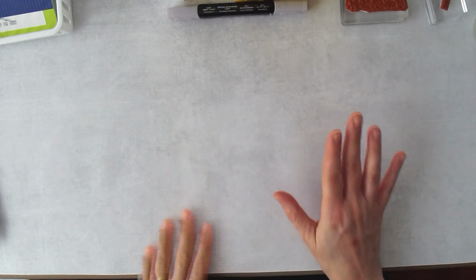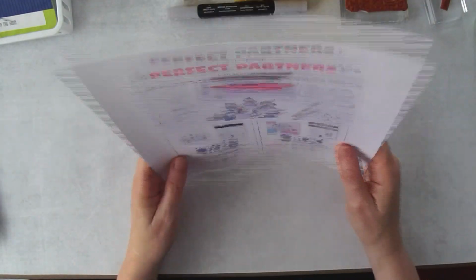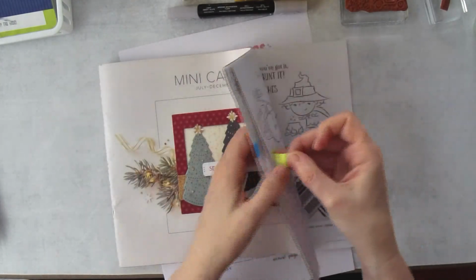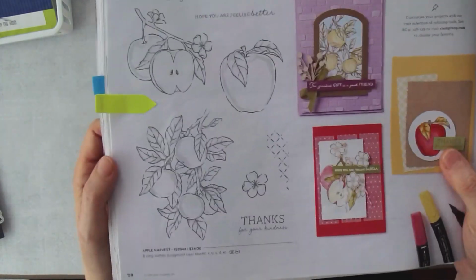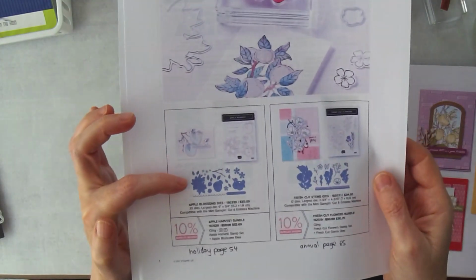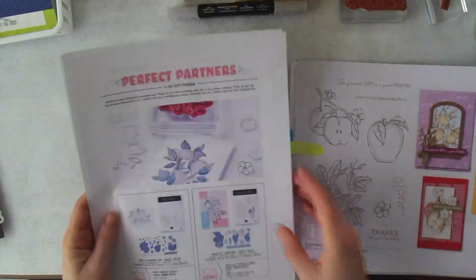And before I forget, I want to just go over quickly the other stamp sets that are part of the Perfect Partners bundle. So there's 2 out of the holiday catalog that match. We've got a new die set that matches this stamp set just in time for fall, Apple Harvest. And you can see the dies are right there. If you go to the Stampin' Up! Store, you'll be able to see everything more close up.